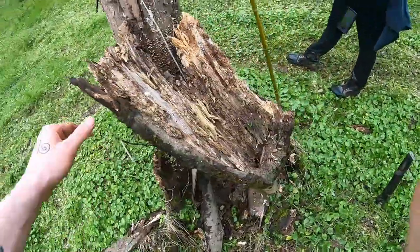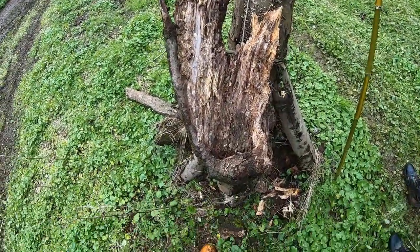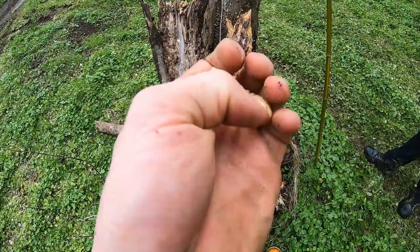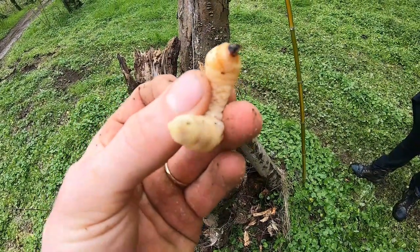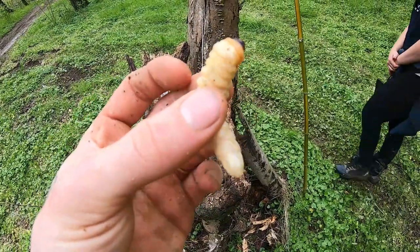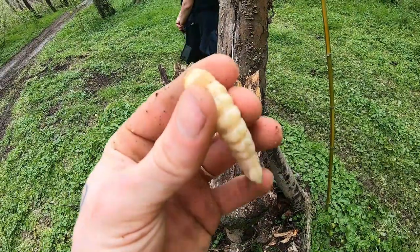And I did that same thing with this right here. And I saw something moving, and I was like, oh my god, look at this. Look at the size of that. I don't know what larvae this belongs to. If anybody else out there knows what kind of larva this is, comment down below and let me know what this is.